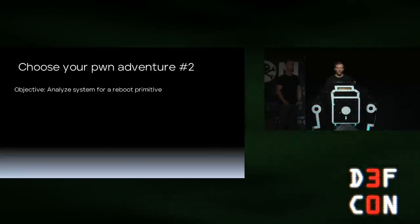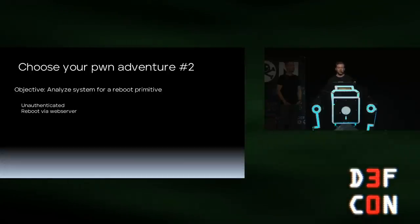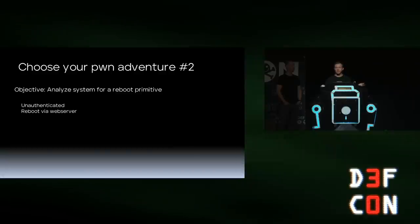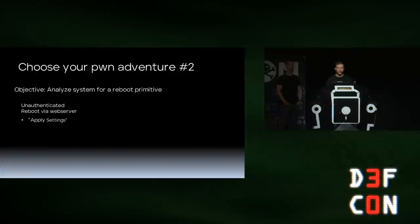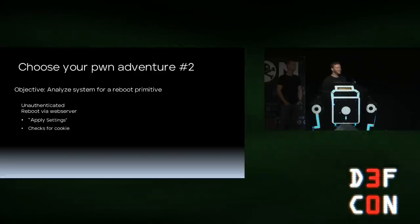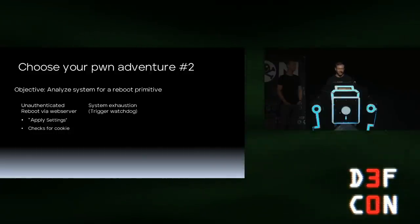where we needed to find some sort of reboot primitive. There were a few ways we went about looking at this. The first was looking at the web server, as we just found that command injection. Are there any valid ways to cause a reboot? The apply settings tab did indeed reboot the device at the end. However, it did check for cookies correctly, so we couldn't use that for this unauthenticated command injection.